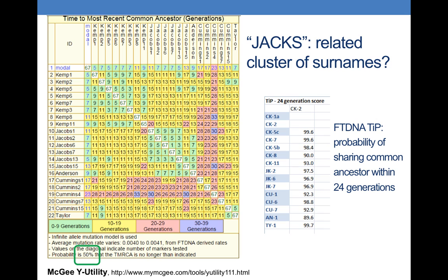Some of the Cummings don't look related anymore, but some of them do, and yet they all still share the same marker. So we see the pattern here of fairly cohesive Kemp and Jacobs lineages, and much more diverse Cummings lineages, with a much deeper time ancestor for Kemp and Cummings, and for Cummings together and everyone together, which may be preceding the adoption of surnames, but still some evidence here of relationship.